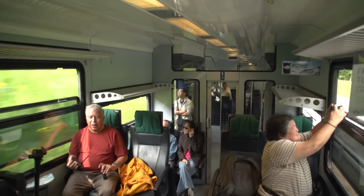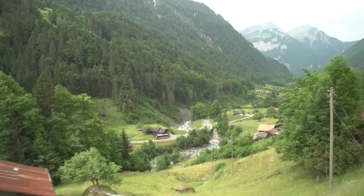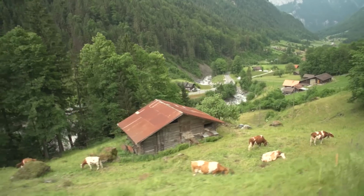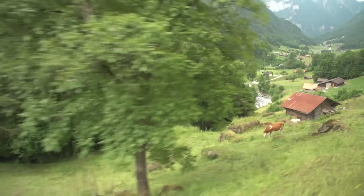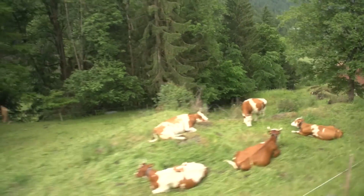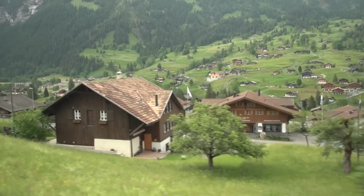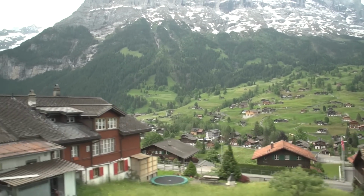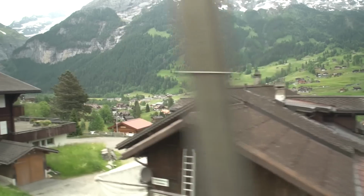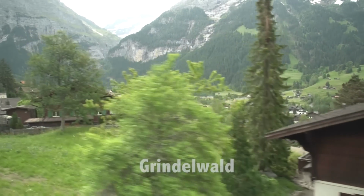It's a circle route, so you can get up to the Jungfrau via Lauterbrunnen or Grindelwald. It's up to you. The cogwheel railway is ascending gradually to the small village of Grindelwald, and then we arrive towards the suburbs, you might say, of Grindelwald. These are the beautiful chalet homes of the people of Grindelwald, which is an excellent starting point for mountain excursions. Later in the program, we're making a stop in Grindelwald.